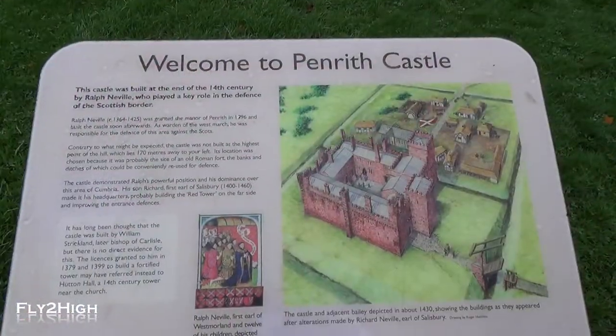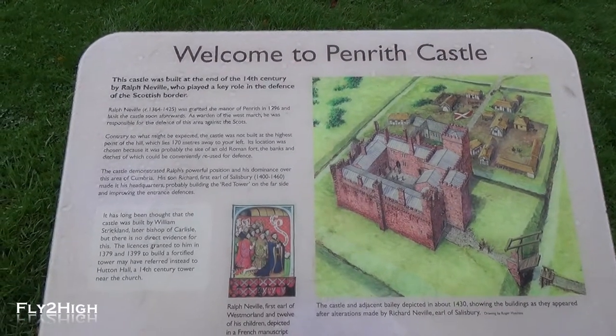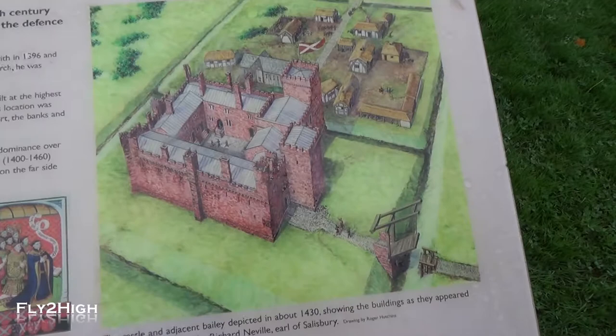Welcome to Penrith Castle. The castle was built at the end of the 14th century by Ralph Neville, who played a key role in the defense of the Scottish border. Here's what it looked like in its heyday.